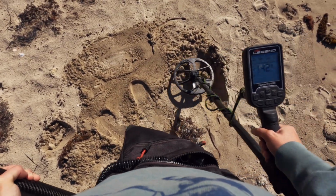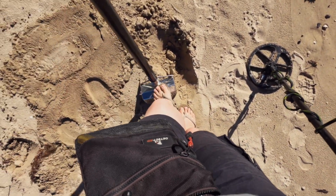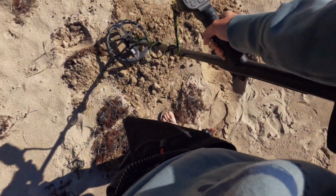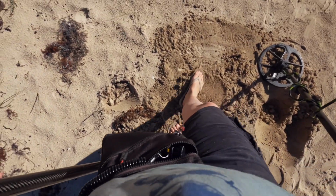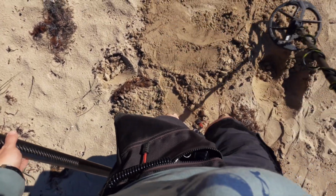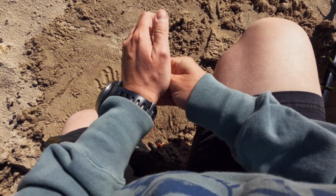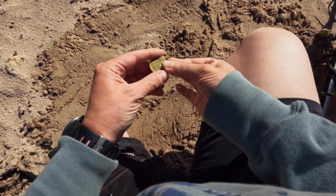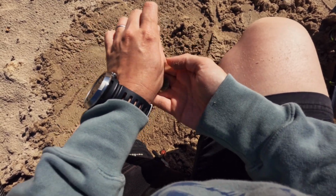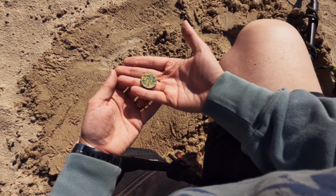Oh, there's something else. So there was actually multiple signals. This one's a 42. Could be the other end of whatever I just dug up, or, you know, maybe we'll get a coin for our cleanup efforts. Equally thumping signal. Well, there it is. No, we did get a coin for our efforts. There you go. See? It literally pays to clean up the beach, folks. Got a dollar on the board. That has been there a little while. The corrosion's starting to take hold on that one. We will take it. I'll make sure there's no other signals in there, but I think we got them all.